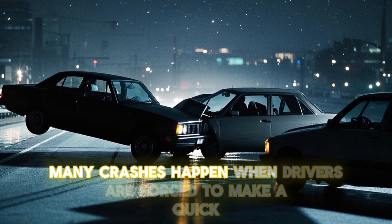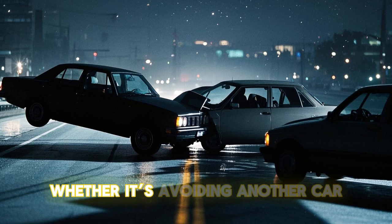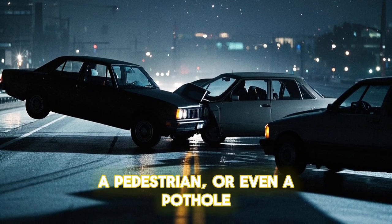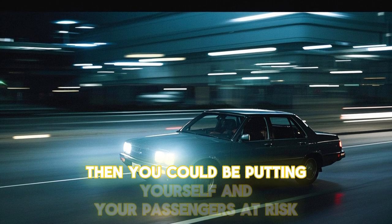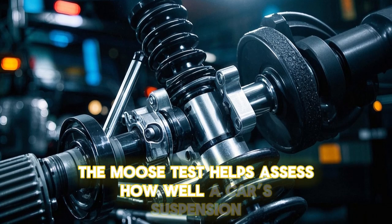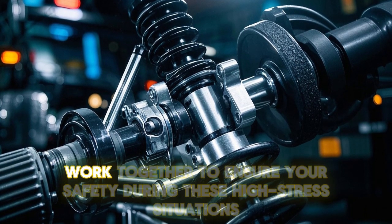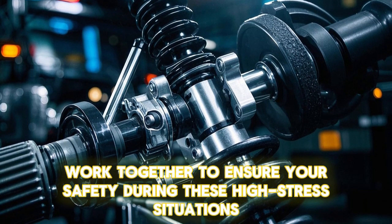Many crashes happen when drivers are forced to make a quick, evasive maneuver, whether it's avoiding another car, a pedestrian, or even a pothole. If your car can't handle a sudden swerve, then you could be putting yourself and your passengers at risk. The Moose test helps assess how well a car's suspension, steering, and traction control systems work together to ensure your safety during these high-stress situations.